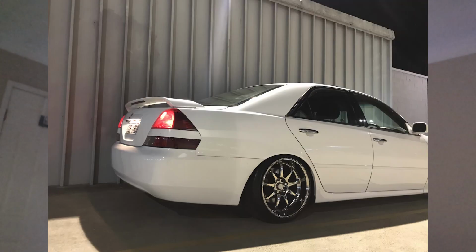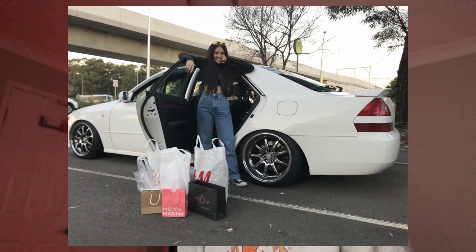Really, really enjoyed it. So then I was like, you know what, I'm gonna need some 18s. So I went and bought some 18x9 Work XD9s in chrome. I think it was like, I don't know, 1,500 bucks. I think you can still get XD9s at that kind of price, but I think the chrome is kind of discontinued. But let's see how she sounds.